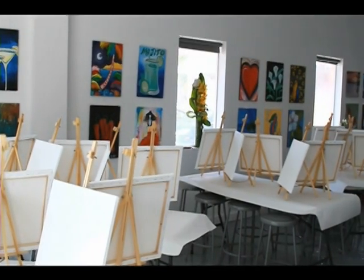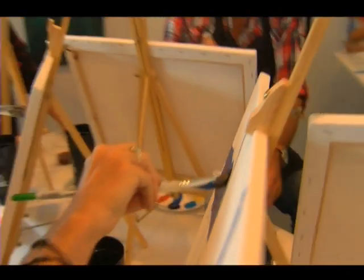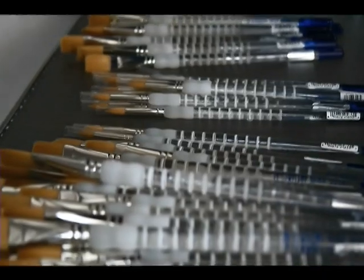We start a lot of times from a blank canvas. Sometimes we give a little head start with a pre-sketch. But no, you're the artist. There's no numbers. You bring the wine or the coffee and a snack. They provide the canvas, the brushes, the paint, the lesson, and of course, the fun.